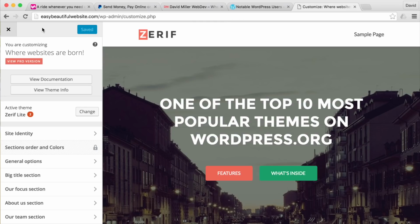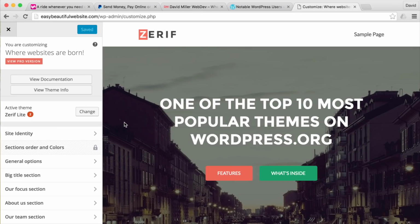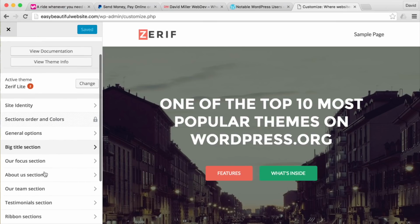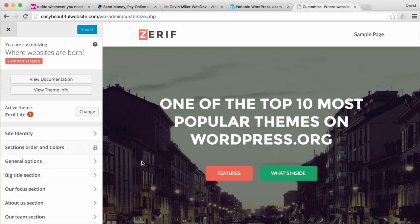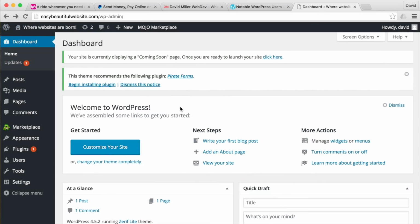If you ever want to go back to your WordPress dashboard, you close out this and it takes you to the back end. This is almost like an overlay, the template customizer, and you're going to go through each section and get familiar with all these sections. Don't worry, we'll tackle one at a time. If you ever need to go back to your dashboard, change your profile name, password, or do anything like that, you just simply X out of it. And if you ever want to go back into the Zerif Lite theme template, you just go to customize your site.